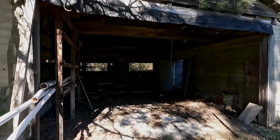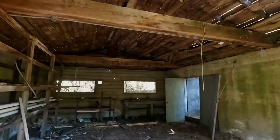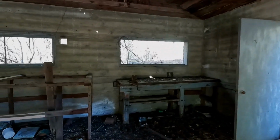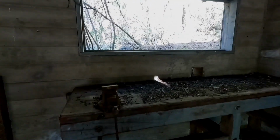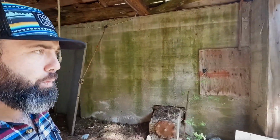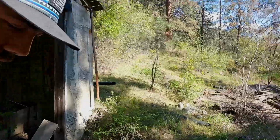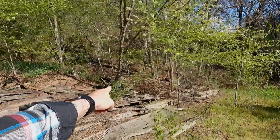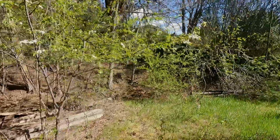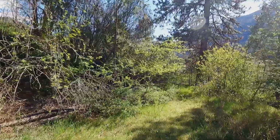Definitely a mechanic's shop. Something up in the roof there. The controversy in the comment section over that doorknob a couple weeks ago, just crazy. That is a flat deck off of an old truck sitting there. Too bad the truck is gone.